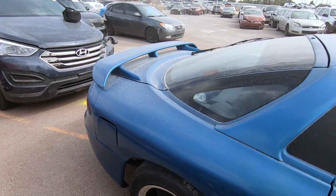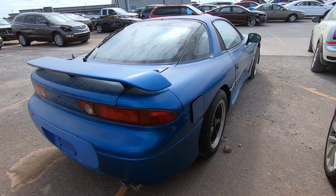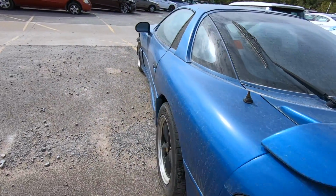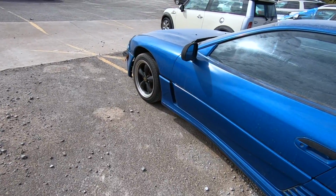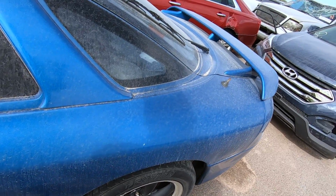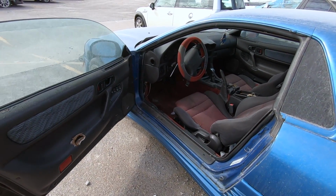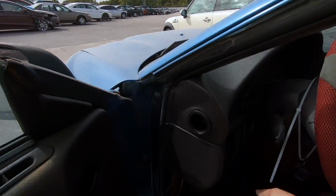Honestly, I can't give much for this car. I really can't. She is exceptionally rough, but if they would be reasonable on the price, I would pick this thing up in a heartbeat. It's not a bad looking car, but it's not a great looking car either. It has a lot of, look at that dust, my goodness. We'll see if we can start it up here in just a minute. It is a stick shift, that's good. I wouldn't touch it if it was the automatic. Not this particular car.